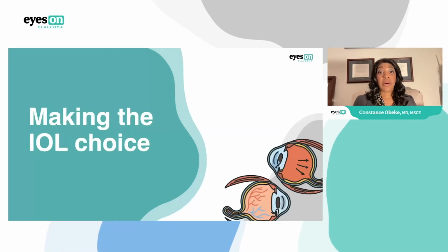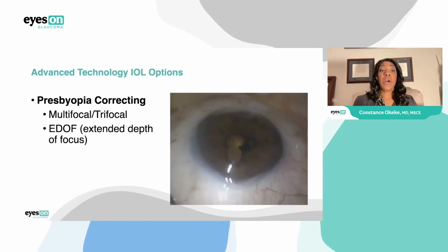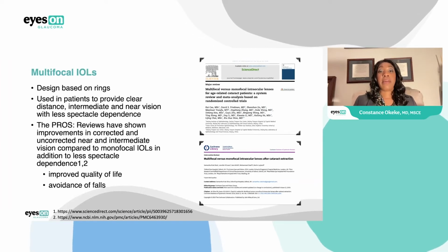So now you're here and you need to make that choice. What's the IOL going to be? And so when we're talking about advanced technology lenses, presbyopia correcting lenses, we're looking at multifocals or trifocals, and also the extended depth of focus lenses. And when we think about multifocal lenses, there has been a lot of thought about how they can be maybe not the best lens for patients with glaucoma.